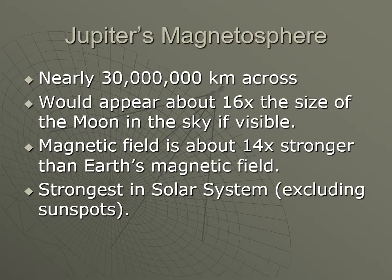Jupiter dominates the solar system. Jupiter dominates the solar system with its size. Jupiter dominates the solar system with its gravity. Jupiter dominates the solar system with its magnetic field and magnetosphere. The radiation around there, all these particles slinging around, actually produce radio waves.